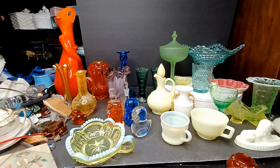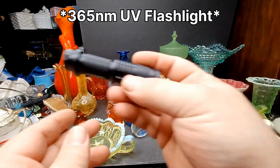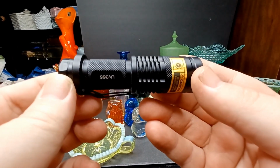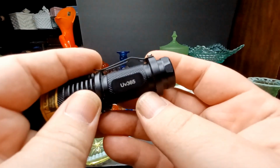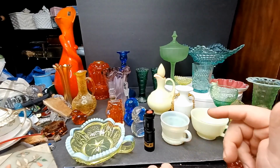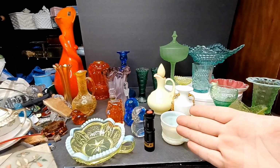So what you want is a 365 nm light, which you can find right on Amazon. I went to Amazon, I found a 365 nm flashlight. Let me show you it. I'm not going to show you the brand because I don't want this to be a sales pitch or anything. They're not giving me any money. UV 365, so that's what you want. I found that on Amazon for $12.99, and then there was free shipping for over $25. So for $26, I didn't have to pay shipping, and I got 2 of these flashlights.